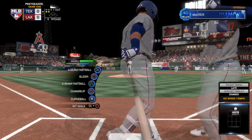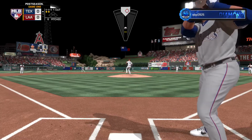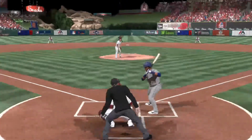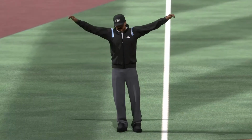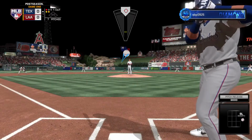Again, he sends it out of play. I like the pitch right there. Got to chase a fastball out of the zone. I'd come back with it again. And a check swing here. They'll appeal it down to third. No swing, says Woody Keller. It's ball one.